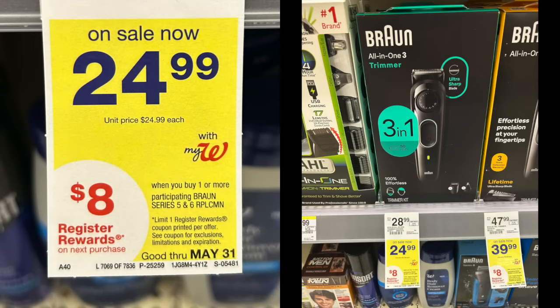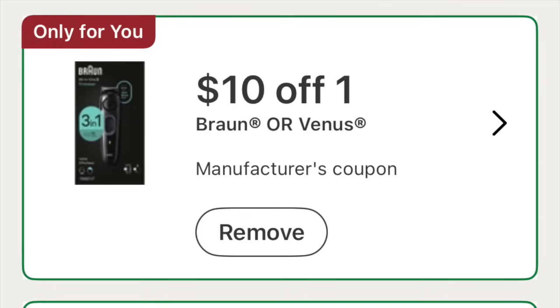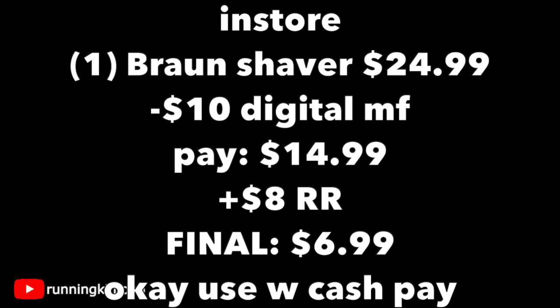Okay, so now we have a deal if you might have received a $10 only for you coupon. These Braun razors are $24.99, $8 reward when you purchase one. And a lot of us received this, which is a $10 off of 1. And as it says only for you, that means that only certain accounts received it. But if you buy the same stuff as I on a weekly basis, you probably have this coupon. So just running through the math really quickly, and you must do this in store as it's involving a register reward. You'll pick up one of these for $24.99. Subtracting your digital coupon, you'll pay $14.99. Get back an $8 register reward, making the final price point $6.99. It is okay to use Walgreens cash if you're doing this deal with no booster to pay down the balance.